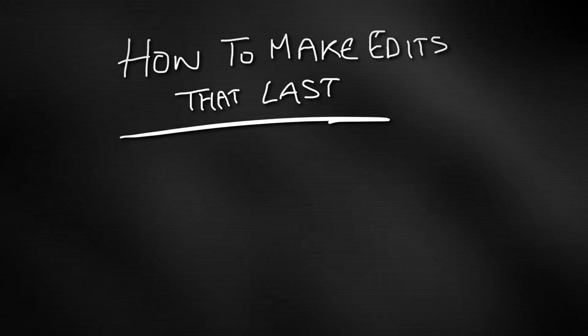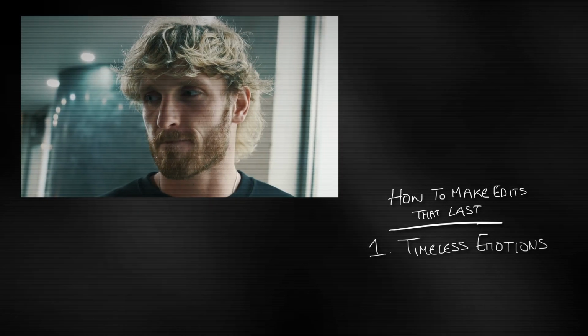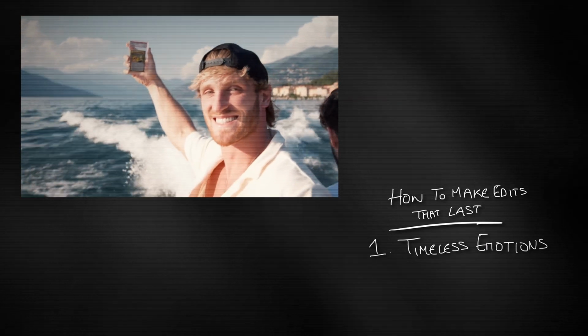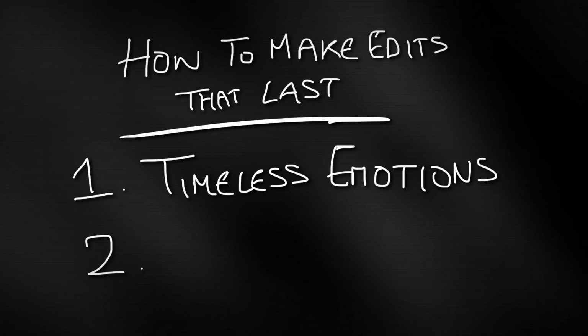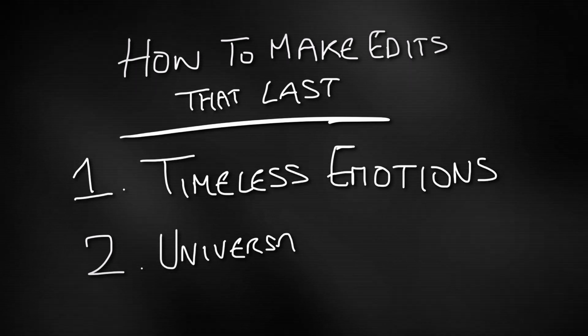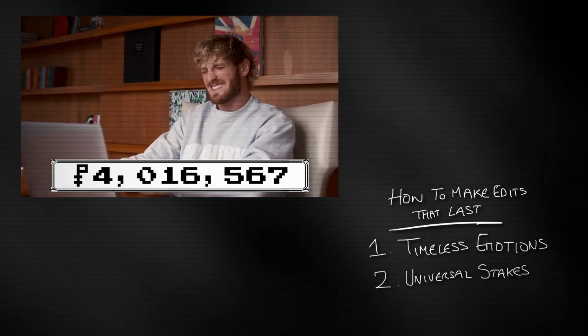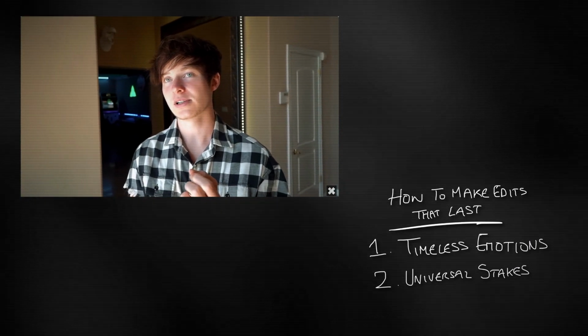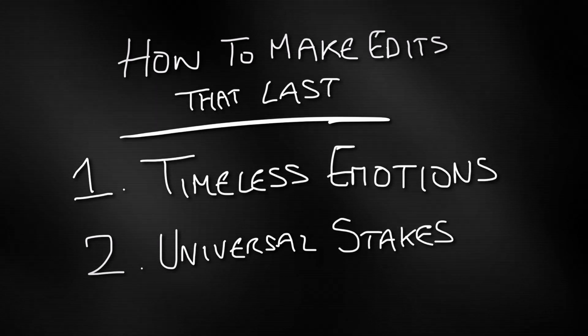Well, Hayden avoids this trap by focusing on two things. The first is timeless emotions. Hayden taps into emotions, and emotions are evergreen. They never go out of fashion. This means his edits will always make viewers feel something meaningful. The second is universal stakes. He implements stakes that everyone can relate to, whether it's triumph, struggle, money, or doubt. Hayden's evergreen editing style isn't just about avoiding trends, it's about making videos that stand the test of time.